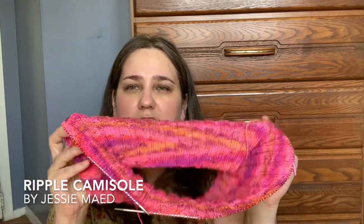I did cast this on. I don't think I showed this. I don't think I was knitting this the last time I had an episode. So I cast this on. This is the Ripple CAMISOLE by JESSIE MAED. I just talked about her designs before.